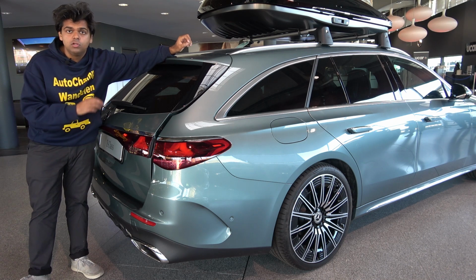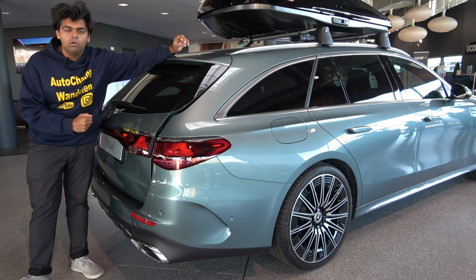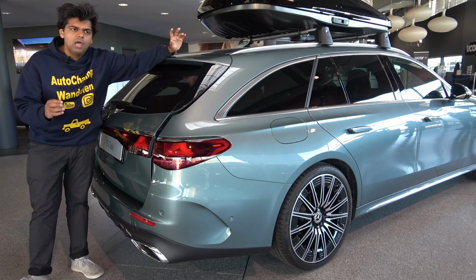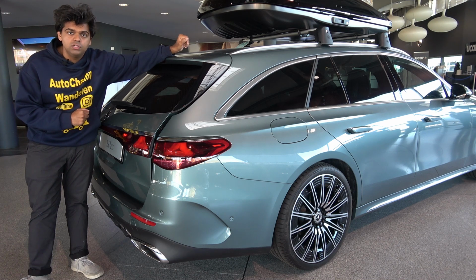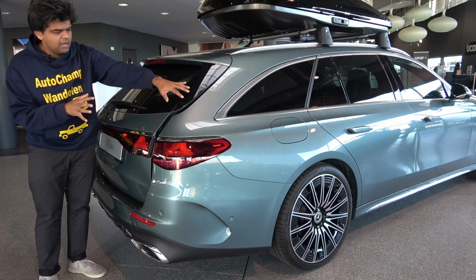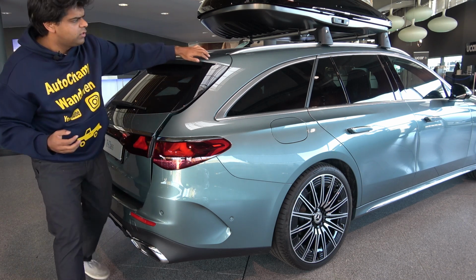BMW 5 Series, the new one, is also no better. It also has its own share of problems, and I wouldn't be surprised if that will also be the case for the upcoming Audi A6. From certain angles, it actually looks like an oversized Mercedes CLA thanks to the window over here.